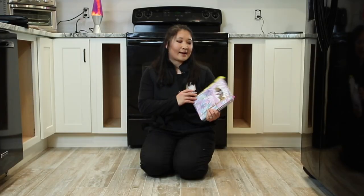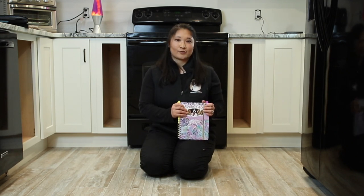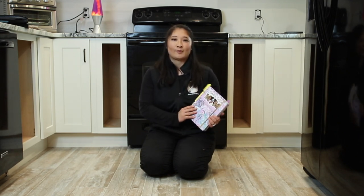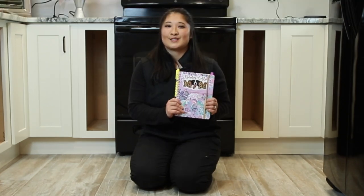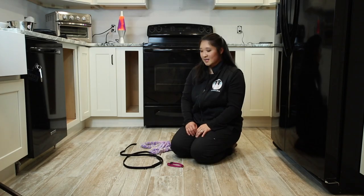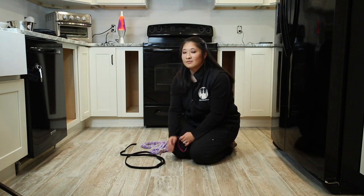The next thing I have is my planner. This is not just for Laramie. I use this for work and for my personal use, but I write down his vet appointments. If any medications are due, I write it down. So I think a planner is essential.